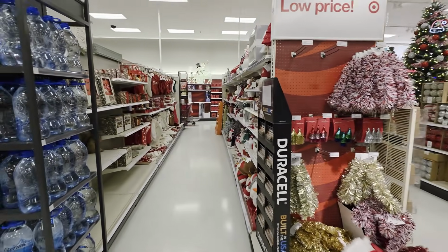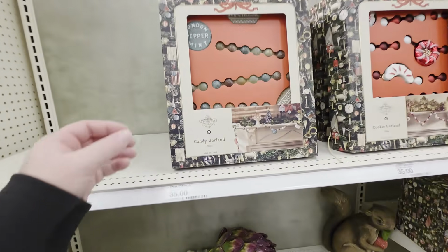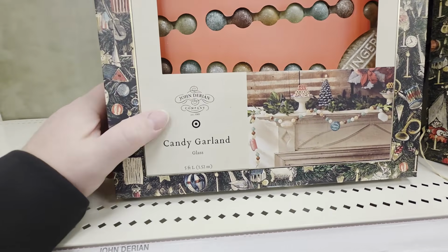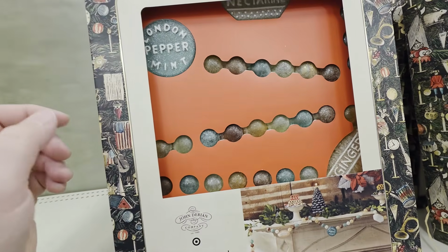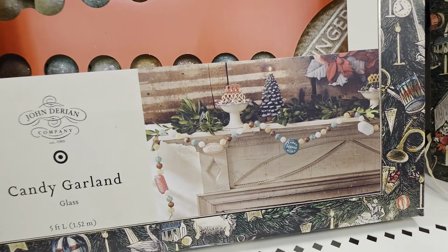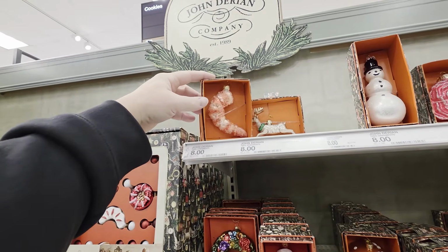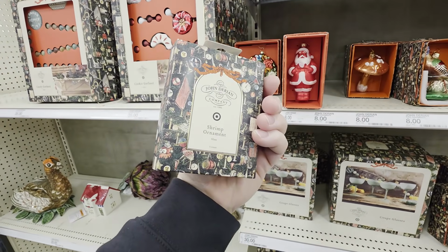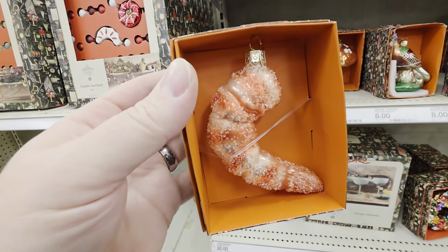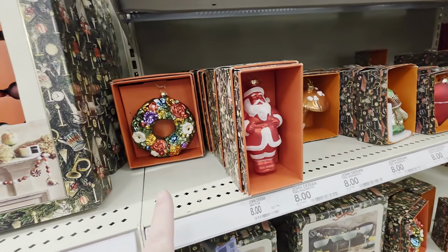All right, let's go on down this aisle here. What kind of things? Look at this. A candy garland. Again, this is that John Deere Company. I don't think it's real candy, but it's made to look like candy. And then we have the cookie garland here. No way. Is this a giant shrimp ornament? What the? It is. It's a shrimp ornament. That is something I've never seen before. I do like the design of these, though.